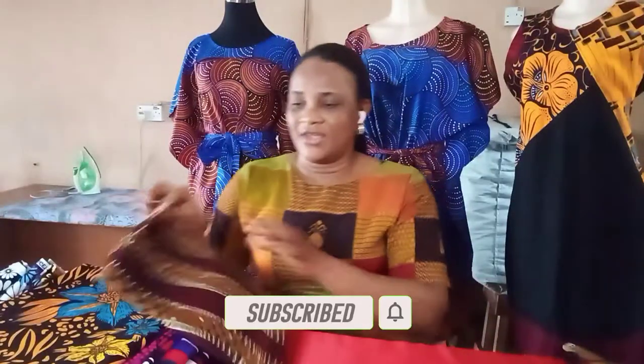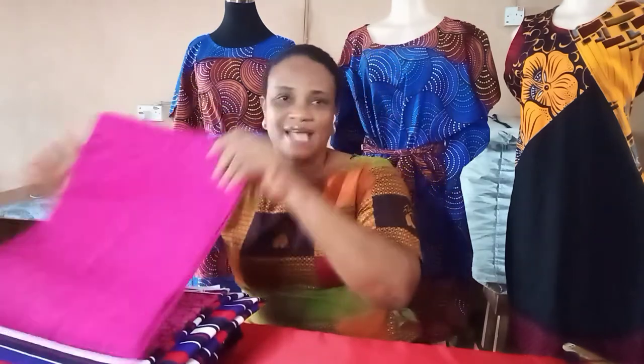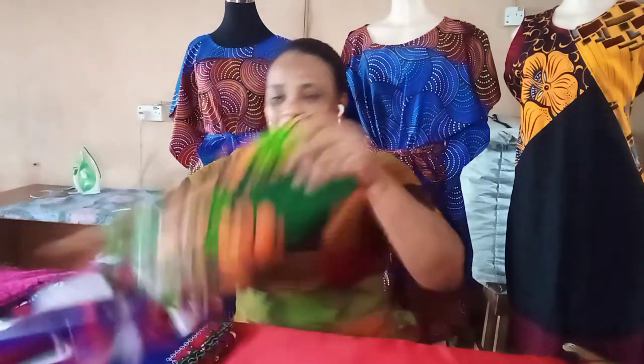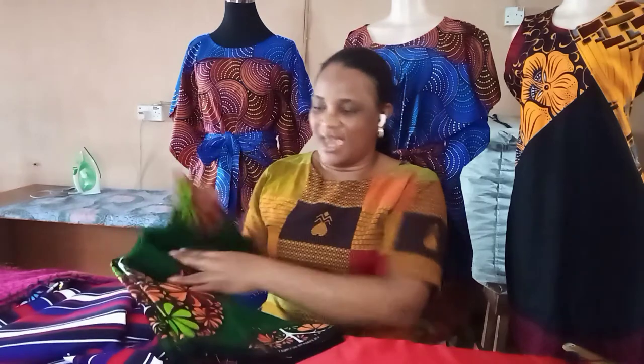Now, another one is a striped fabric like this. This one is tricky. I will come to this later. This is another fabric that you don't really need to worry yourself about. The design is scattered. This is another one too. But you see these ones that have a pattern, this is another one that you need to be careful about.